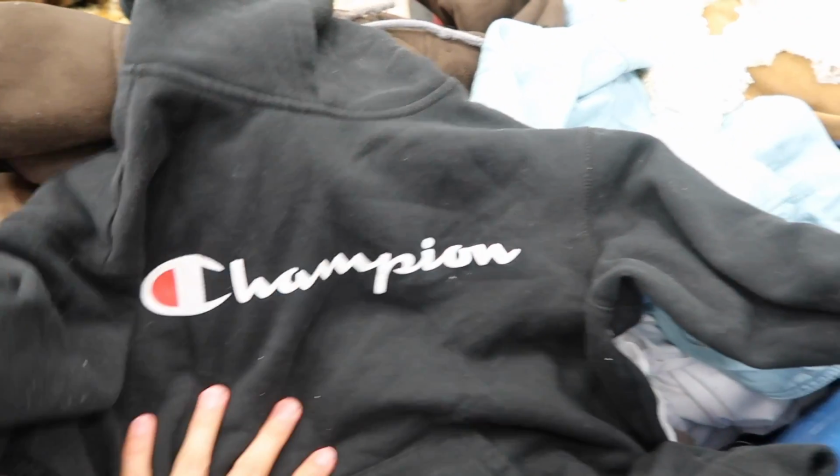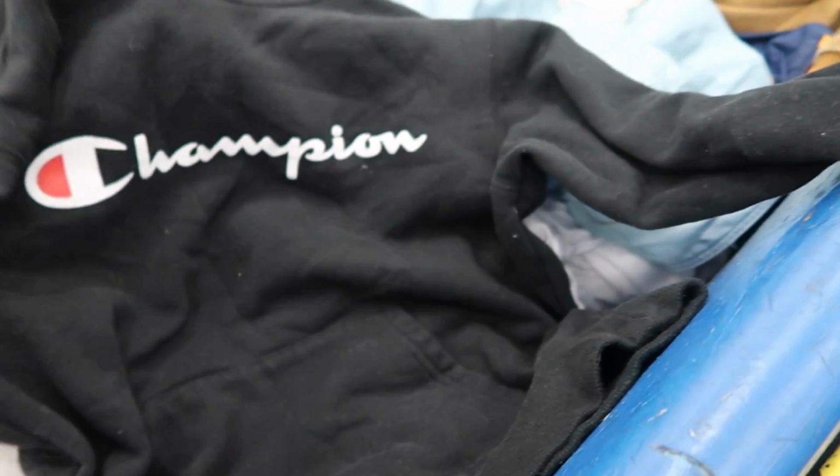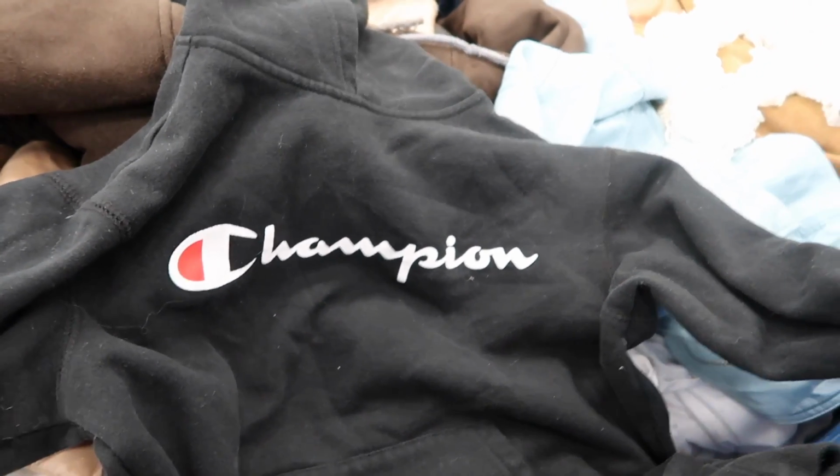I also found this sweatshirt. It is a kid size. I thought this could potentially fit like an extra small, but definitely not. Even if you were to crop it, it would be way too tight.